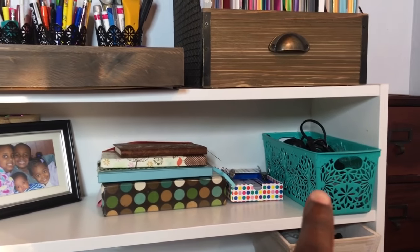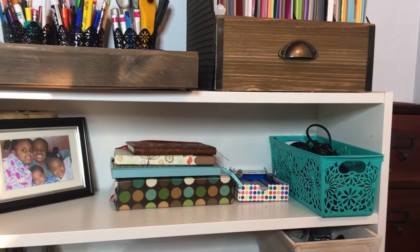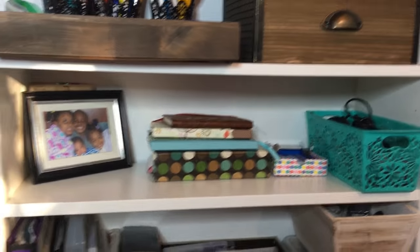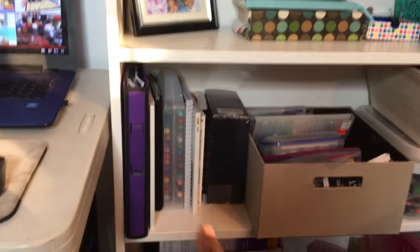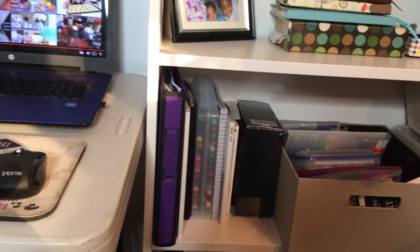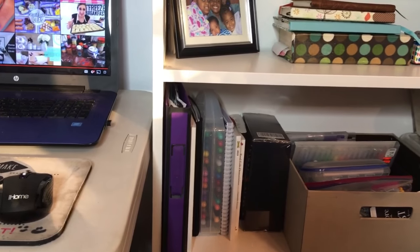This container here has extra cords, which I don't know where they go to, so I'm leaving that for my husband to decide where they go. If he doesn't know, then I'll probably just donate them. Down here, I keep this. This is the one binder I always use a lot because that's our bill binder. We keep our bills, and I keep record of everything we pay. I keep markers. I keep 2 or 3 books that I'm reading.